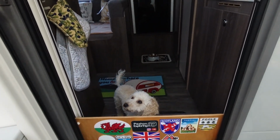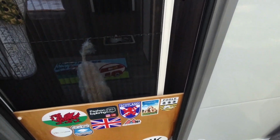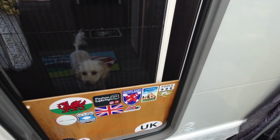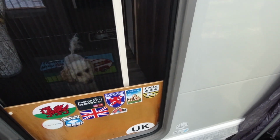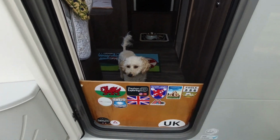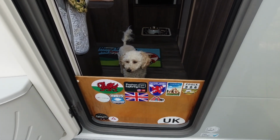We can use the fly screen still. It will slide across to that point. You just have a little gap here because I've got that catch on the back which holds it in place. And if you're athletic like me, you can actually just step over it, don't we?